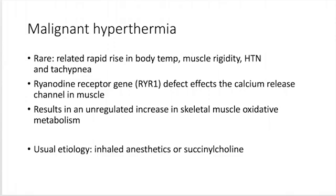It's related to a RYR1 defect, and that releases calcium in the muscle. And then we have oxidative metabolism within that. So it's potentially lethal. Usually a volatile anesthetic or a neuromuscular blocking agent has to be administered. The risk of it is 1 in 200.